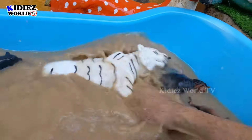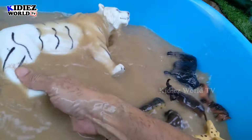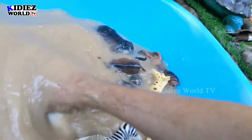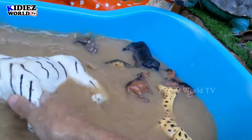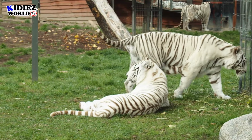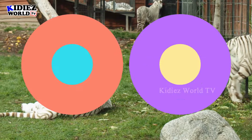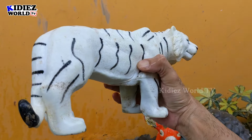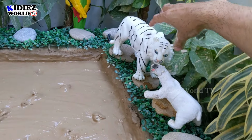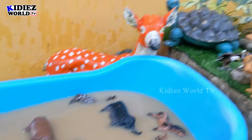As you can see, the mud is still on this white tiger and it's very hard to clean these beautiful plastic toys. The water is also very, very dirty, and here we go. We still have some mud on the legs. And now it's clean. Wow, the beautiful white tiger is clean, and we have cleaned all the mud ground. Wow, I just love this activity every day. And that's my favorite hobby, to make clean these animals.